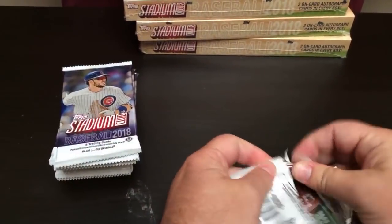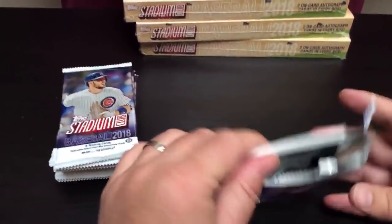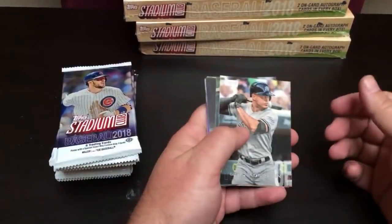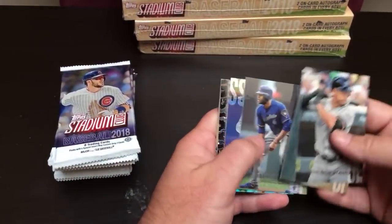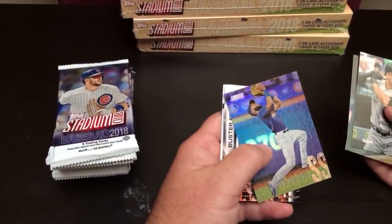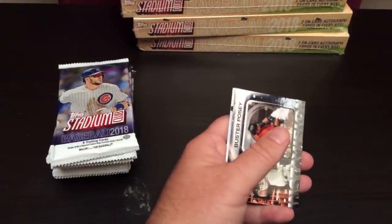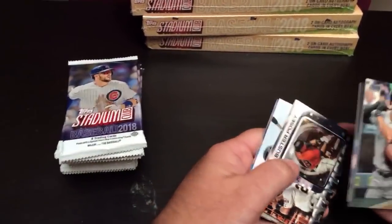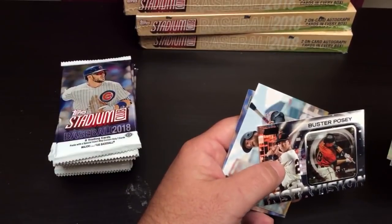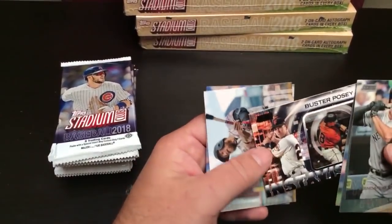This corner open, wow. Pack fail. Here we go. All right, Stanton, Lorenzo. Ooh, this one's flossy. Who said Ahmed? Did somebody want Ahmed floss? There you go. Pretty cool. What's this? A Buster Posey patch InstaVision. That is dope.